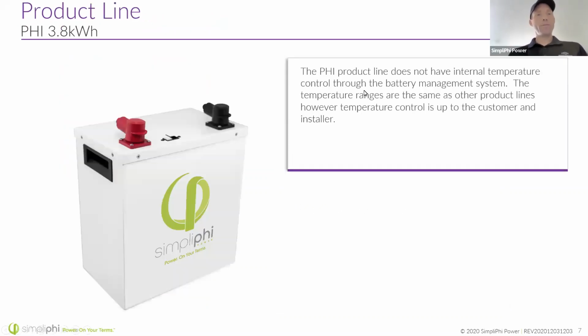So let's start off talking about our Phi battery. The Phi 3.8 kilowatt hour battery is shown here on the screen. This is our typical lead acid replacement battery. This product line does feature a BMS, but the BMS does not have communications, and there's no temperature control for this battery. So it's important that you plan accordingly and design your system to protect the battery from charging and discharging below the temperature specifications that were outlined above.